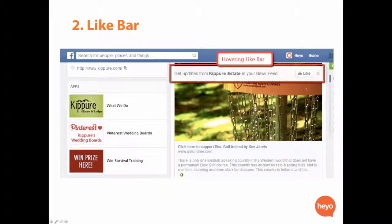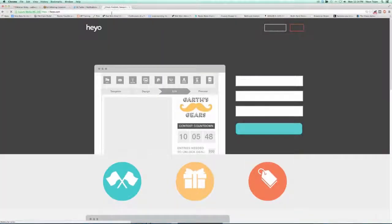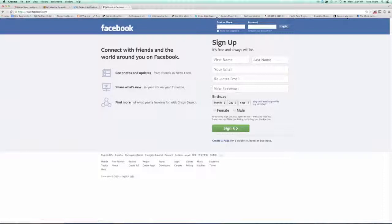So follow my mouse right here. You can kind of see the shape I'm making, like an up arrow, because using that up arrow, you'll basically drive more likes. So you want to call attention to that like button as consumers or fans, prospective fans, scroll down your page. This hover bar will scroll down as well. And I'll show you exactly how that works right now on Facebook.